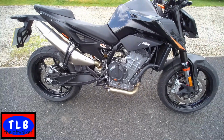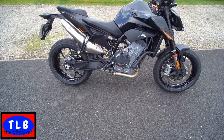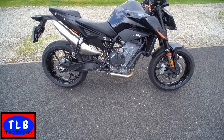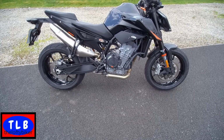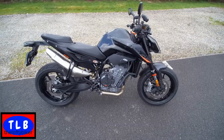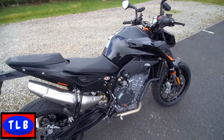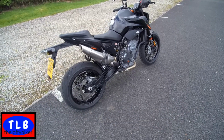Looks good, doesn't it? It's minimalist. It's a lot like the XSR 900 I had. This is a bit lighter and it feels lighter. Very flighty. It's a beautiful bike to ride. So what is it going to cost you to buy one of these little beauties? £9,649. So it's under 10 grand. Basically, that's 1000cc style bike, under 10 grand.